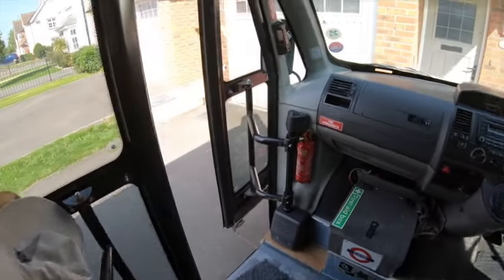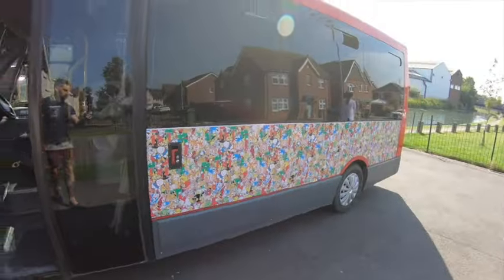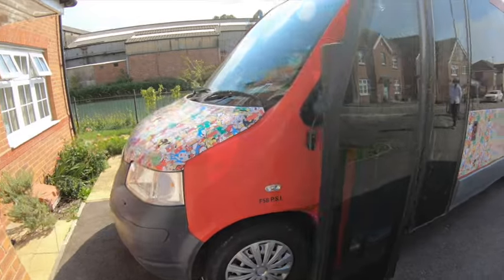So we're going to move back on outside now. I will go back around the vehicle just once more, and then I'll just touch on some of the exterior stuff that Andy and his family have done.